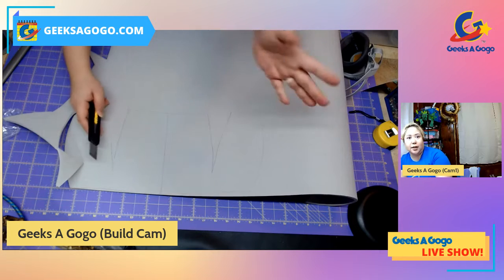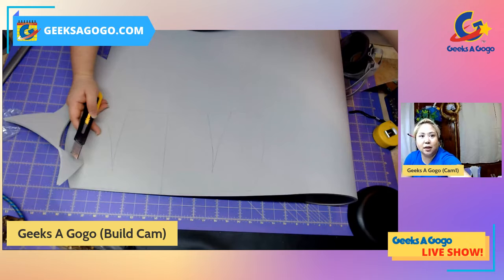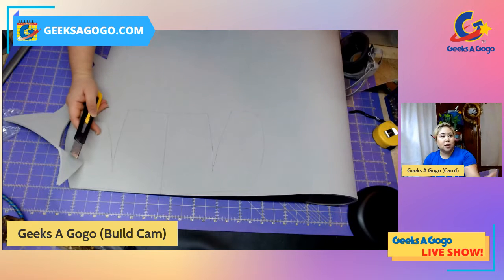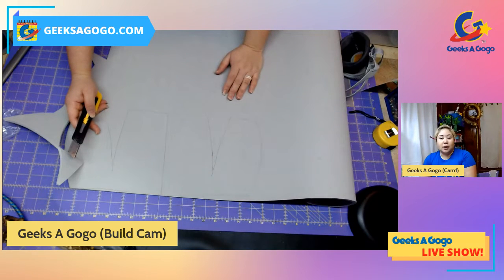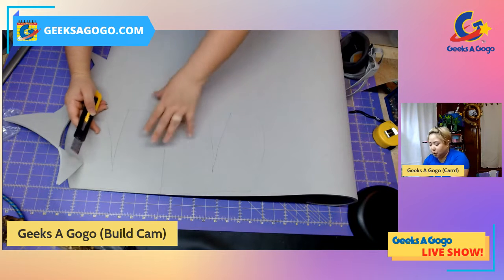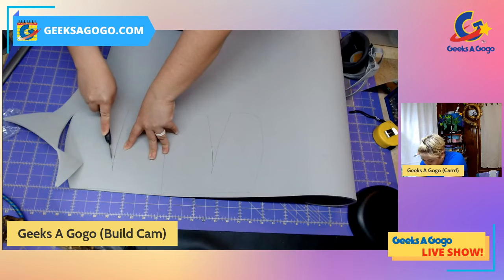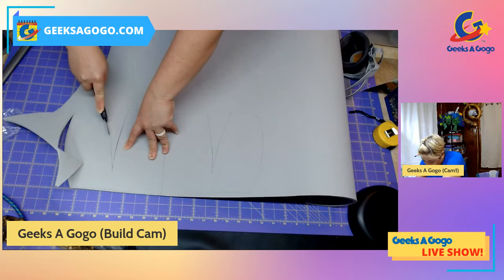And for our younger audiences watching today, please wear protective gear. There are cutting gloves that you can use for this. Or if you're not comfortable, please be safe and ask a grown-up to do this part for you. I don't want you getting hurt while making cosplay, because cosplay is supposed to be fun, okay?